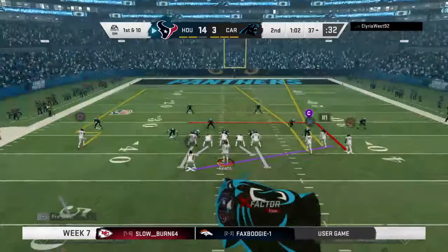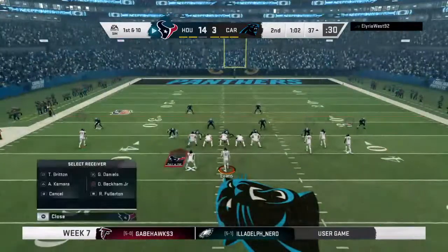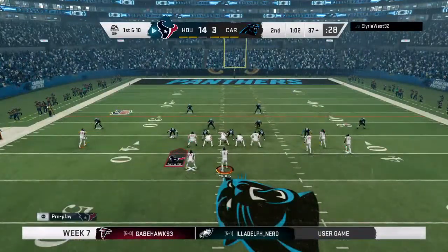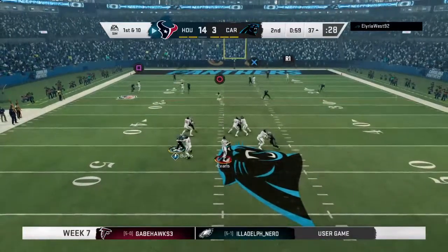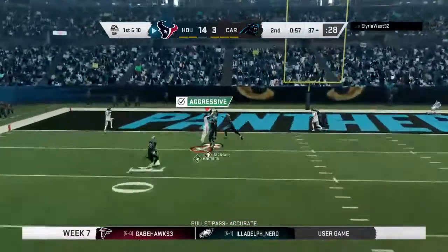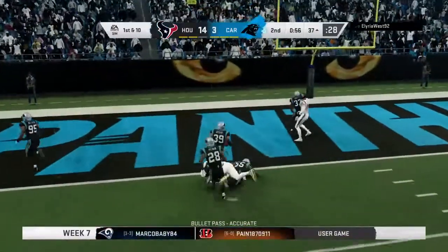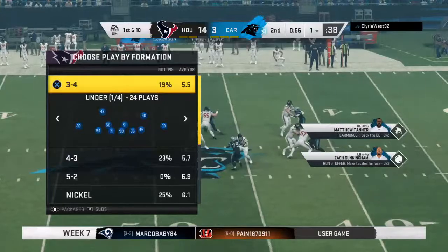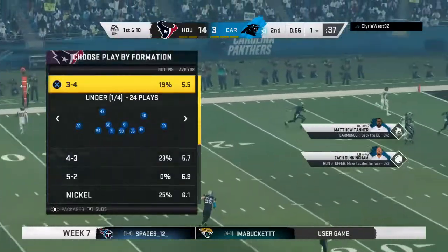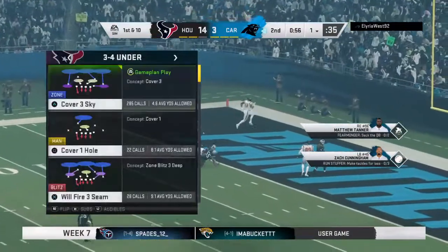Line of scrimmage, the 37 on 1st and 10. Evans now, operating from the gun. He's going to rifle one deep left side, into a double team, and it's intercepted. Eddie Jackson picks it. And a big turnover there as his guys will get the football back.